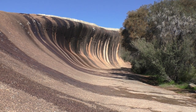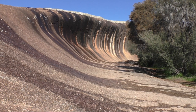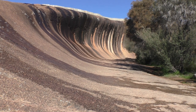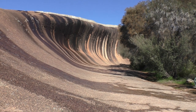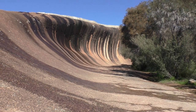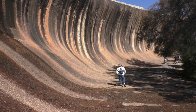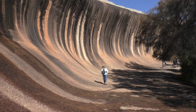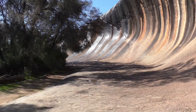This is the world famous Wave Rock. Now, it's not the only wave formation we've got around the place on these granite outcrops in WA. There's quite a few of them actually, but this is probably the largest and the longest. They're formed, I think, by general erosion while the rock is still mostly covered with soil. So at one stage the soil would have reached up to the lip that you can see at the top there. And the erosion that's happened to create the wave formation would have happened underground, and it's only once the earth was washed away much later on that the wave formation was finally exposed.